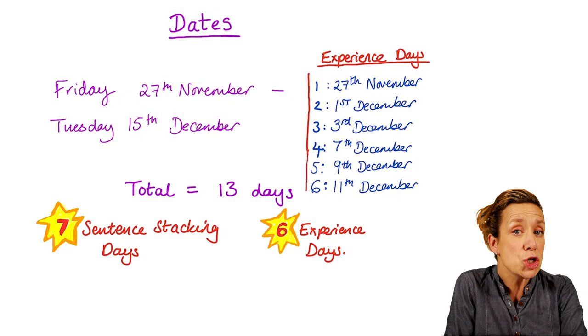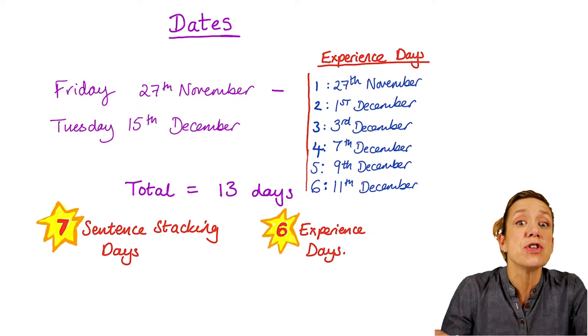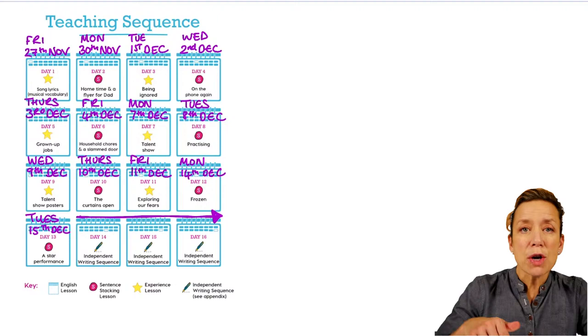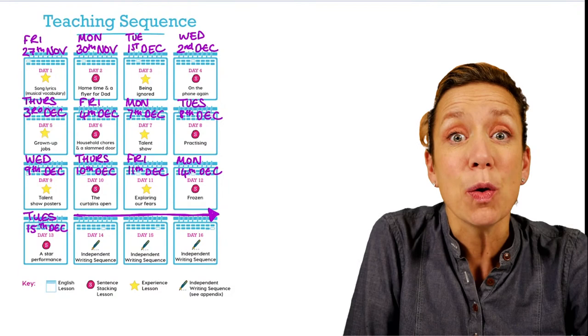And for the majority of us, but not all, I know, that gives us another 3 days in school. Now, those 3 days, you can organise them how you want, and it will give an opportunity for the children to do some independent writing. Okay, we'll talk more about that in a moment. Okay, so just so you know, this teaching sequence, this sort of formal printed affair, this is in your unit plan. But I've mapped across here where the dates are happening with the experience days.